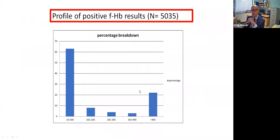What we also noted in that first year of study was that of those positive tests, roughly 25% with a positive test, this was the profile of fecal haemoglobin results that would come through. The vast majority were in the range between 10 and 100, but about 20% were off the scale, greater than 400, and there's this wine glass shaped distribution. Why was that important?